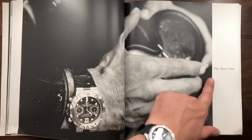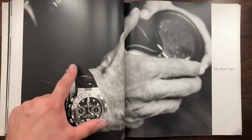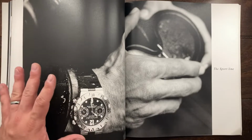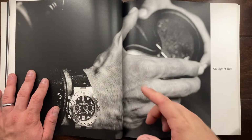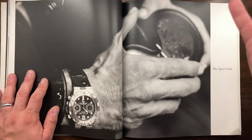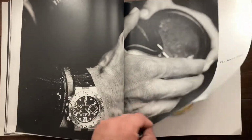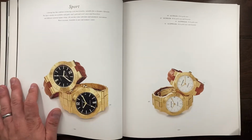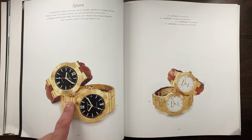Now the sport line is what I remember. And to be honest, Bvlgari really ran with these models a lot. I never met a professional diver that actually used these during their dives. If I was a professional diver, my first thought would probably be Omega rather than Bvlgari, but okay. Especially when the first ones are made out of solid 18 karat gold. But I have to say, this design is very, very unique.